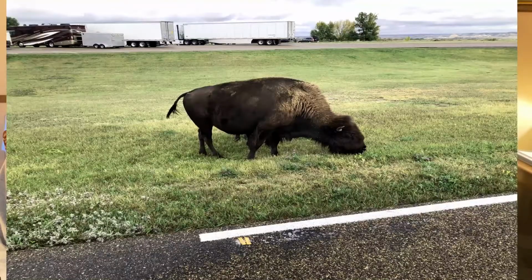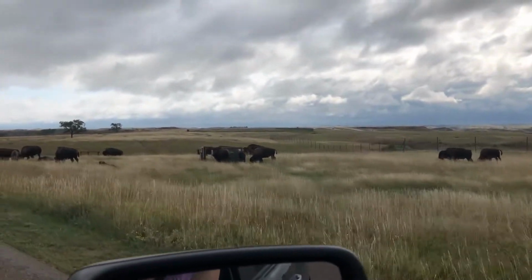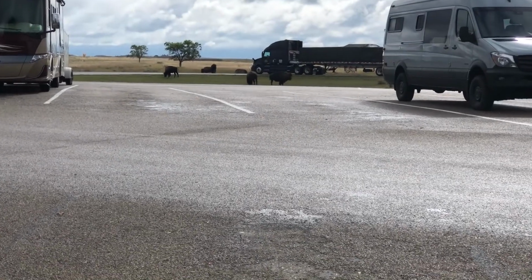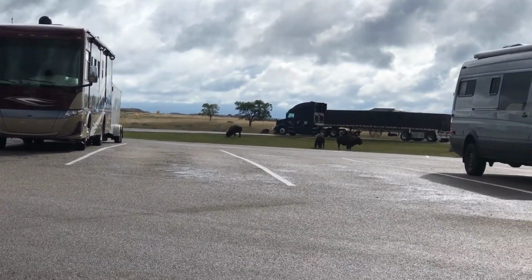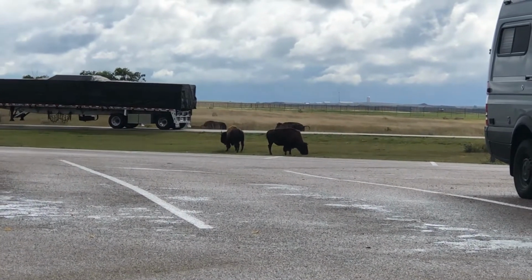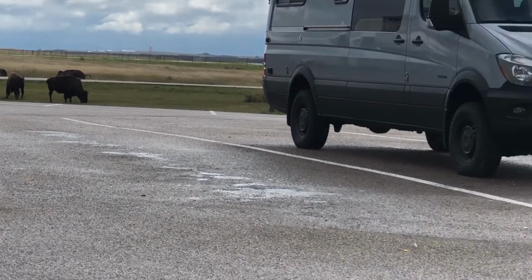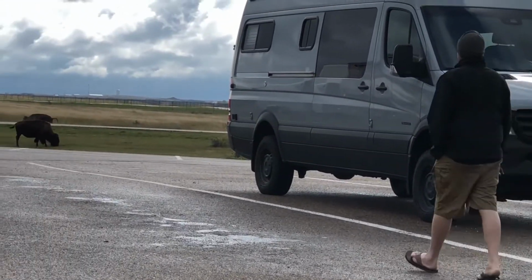Yeah, there was buffalo. There was lots of those, hanging out in the parking lot and everything. For you, we just stopped on a scenic thing. How cool is that? And when you pull up here, buffaloes just hanging out there. Cool, right? There goes Mike. Don't get too close to the buffaloes like a ding dong.